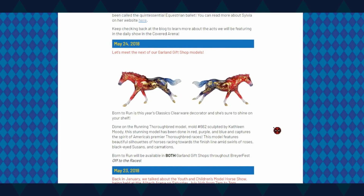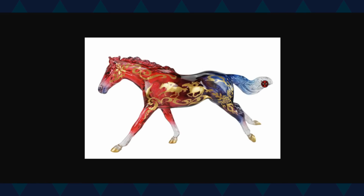The classic for the Garland gift shop this year is Born to Run, and she is a colorful clearware classic, kind of like what they've been doing these past couple of years. I don't really collect the clearware Breyers at all. I'm just not really a fan of them. These models are really neat to look at though, and I think they're really pretty, but I just don't collect them at all.